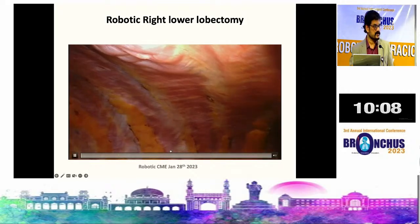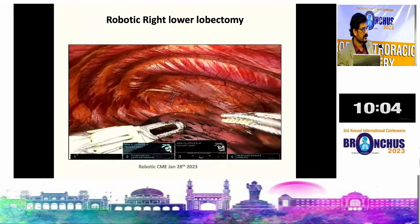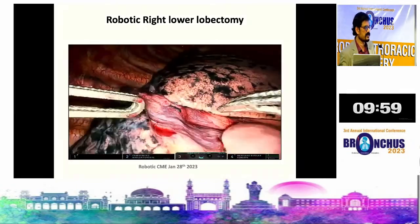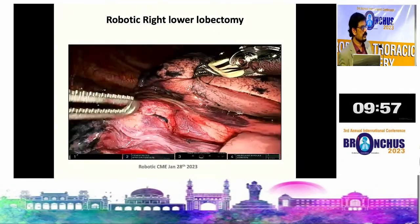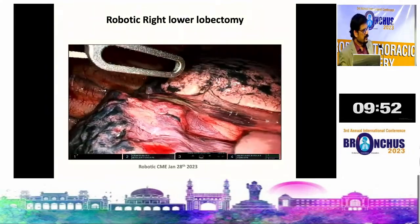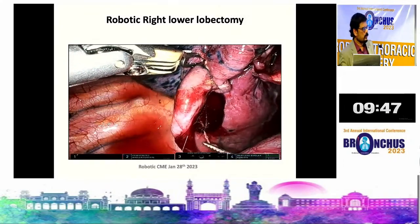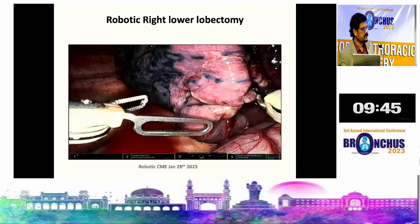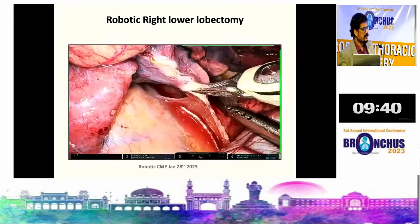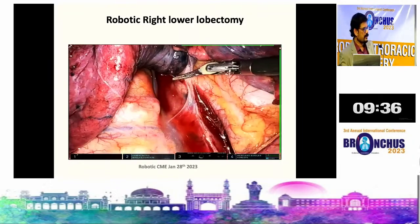So we start off. Once our ports are placed, before putting in the ports, we infiltrate local anesthetic. You can do local infiltration at the points of ports, or you can do blocks from 3 to 8. We have identified the area of the lesion there in the right lower lobe. We go straight on to identify the inferior pulmonary ligament.